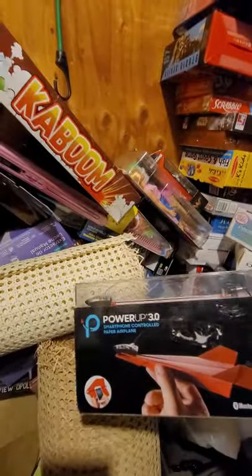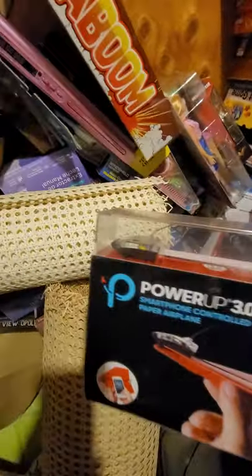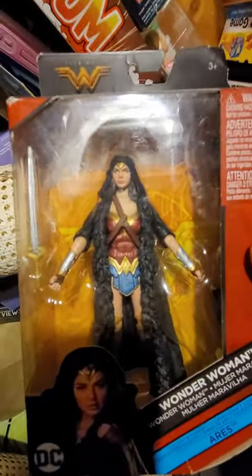This is really unique. I've never found this before. Most of these items are one of a kind, folks. Very unique, one of a kind. You make a paper plane and it comes with the engine and little propeller. Brand new, never opened. Okay. I have this guy right here. Look at this, Wonder Woman. Mint condition, never opened.